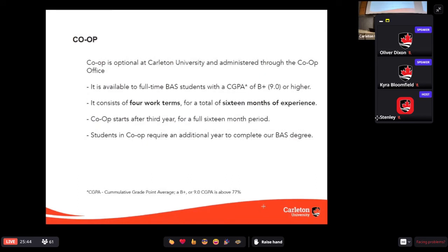We have co-op. We're trying to grow co-op. We want more students to take it, but it's currently that you do 4 work terms, and so that's a total, actually that's incorrect, sorry. It's 3 work terms for a total of 12 months of experience, but it's over a 16-month period of time. So why 16 months? Well, because our school year ends, let's say May 1st, and you've got a summer that takes you to September, and then you have a full academic year, which takes you back to September. So if you add that all up, that's 16 months.